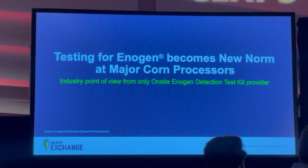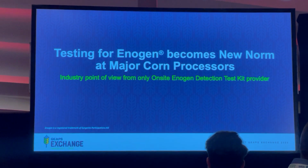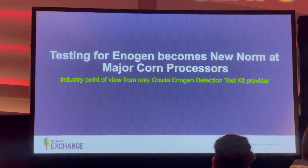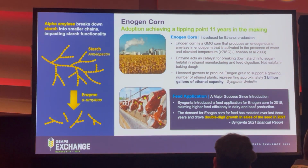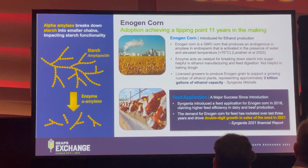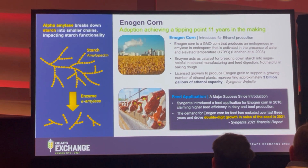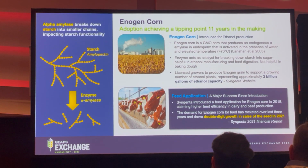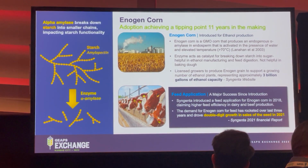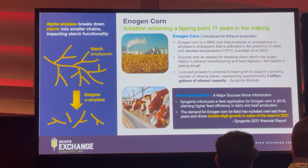today. The topic that I picked is why testing for Enogen has become the new norm at major corn processors. For those of you who don't know about Enogen corn, it's a GMO corn which has a high level of alpha amylase. It's an enzyme similar to what's in our saliva. It breaks down starch into smaller sugars. This was initially introduced mainly for the ethanol industry so that the corn could be converted into ethanol, and there was some cost and energy savings there.